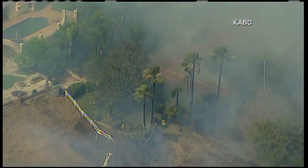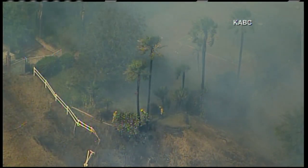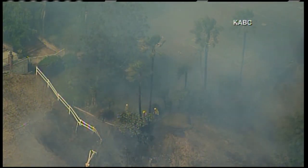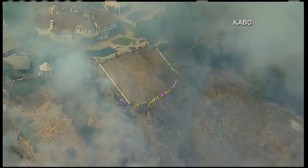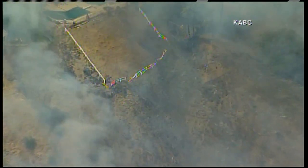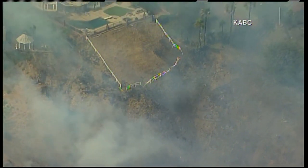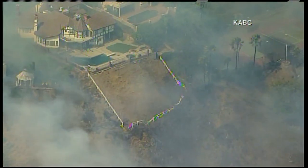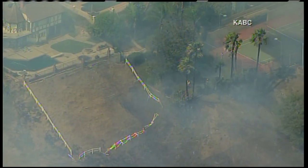Good job. Good job. Thanks. Yeah, it's just the fence melted. It's one of those plastic fences. No. Okay.